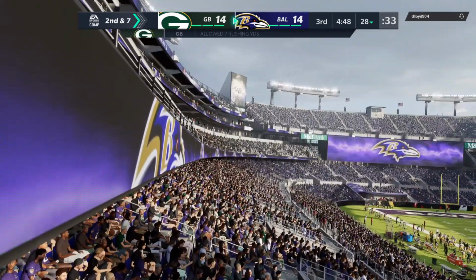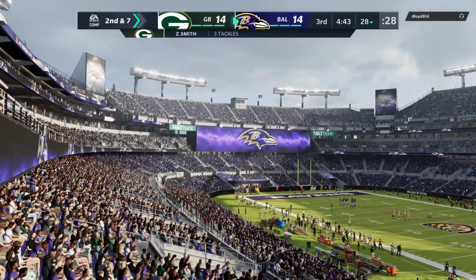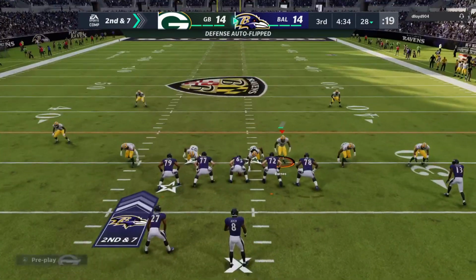Yeah, both sides searching for adjustments. Brings up 2nd and 7. Here's 2nd and 7 now from the 28.